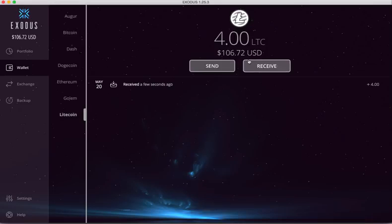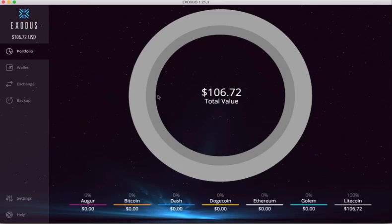Now if we go over to the dashboard, you can see here my total portfolio is worth 106, and we look at the portfolio and notice it's all colored in one silver color. That's because there is only LITECOIN in here, so it's saying 100% of this wallet is LITECOIN, and that's what this is here. You can see the 100% LITECOIN 106. Now let's say I sent another $106 to this, but it was $106 of Ethereum or Dash or Bitcoin. Then you would see this split in half, and it'd be 50%, 50%.